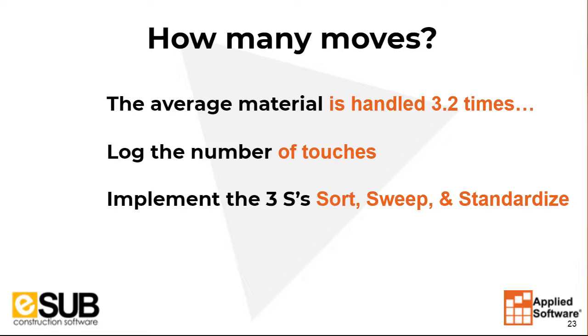Or if you're prefabbing a whole floor at one time, maybe you just drop it all right there on the floor, right? And then it gets moved again. Yep. So you've moved it up to that floor, and then now the individual crews start sorting through it, moving it to their respective areas, and so on. So yeah, there's definitely a lot of opportunity there to be double, triple, quadruple handling material.